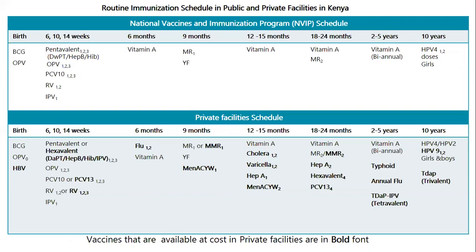So we also have a booster of the tetanus, diphtheria, and acellular pertussis, and the IPV. It's called the trivalent. It can also be given at this age. At 10 years, in the national schedule, we are giving HPV4, the first dose at 10 years, and then 6 months later, the second dose for girls.